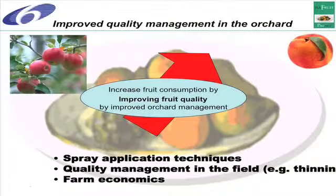Now, what we aim at is an improved quality management in the orchard. So we want to contribute to an increase in fruit consumption by an improved fruit quality, and this by an improved orchard management. So we are now really in the pre-harvest sector of Isofruit.